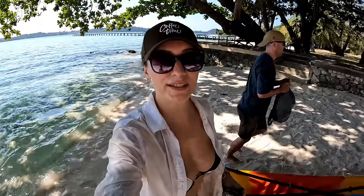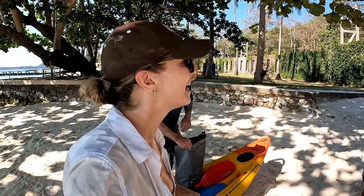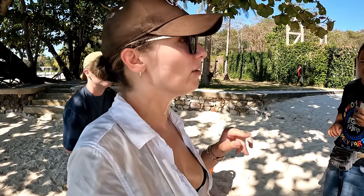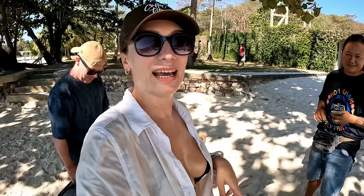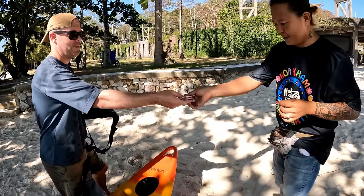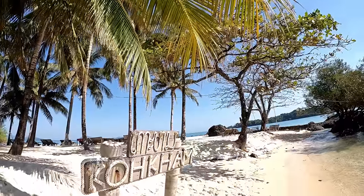There is an entry fee to the island because this used to be a private resort. I think it's privately owned land. How much is it? 400 baht for two people, guys. Khap khun ka.